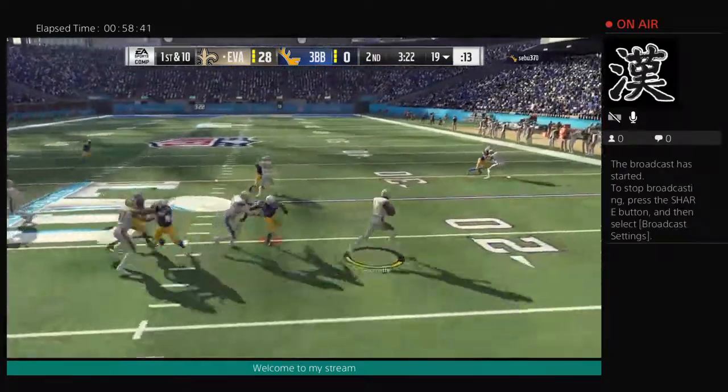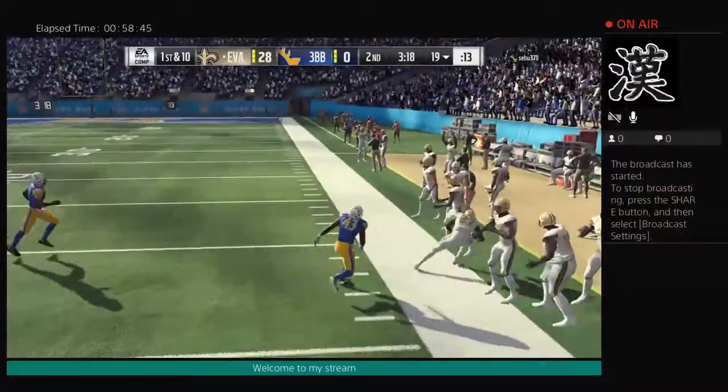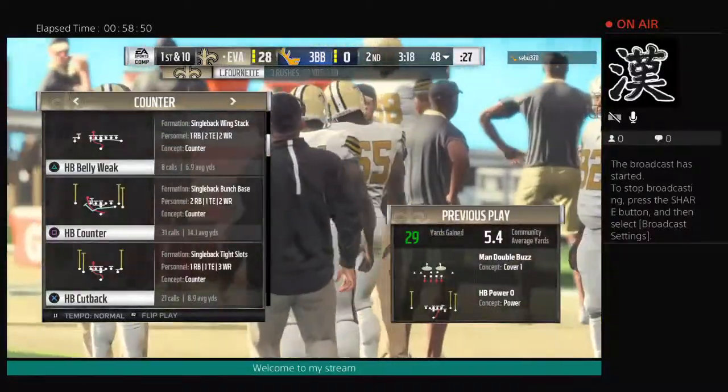They'll start out on the ground. It's Leonard Fournette. Got some room at the 30. That was my first string. 29 yards and a first.